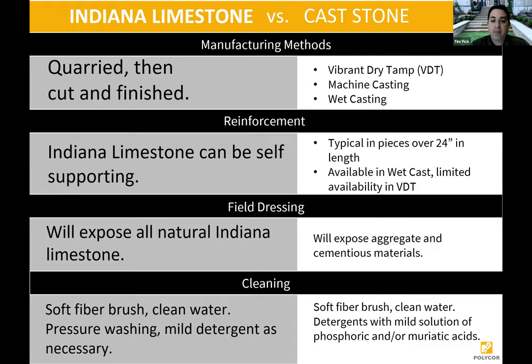So we don't want to do that. As far as green building materials, there is really nothing better than stone. It comes from Mother Nature. It's quarried, cut, and finished. We use machinery, we use water, we use power, no additional trucking of different aggregates to create the material. It all comes from one area.